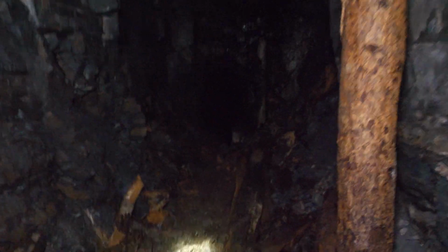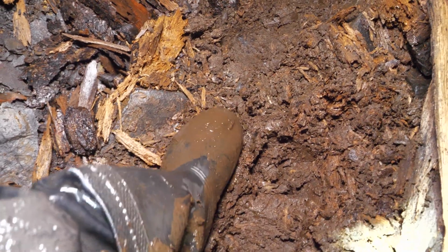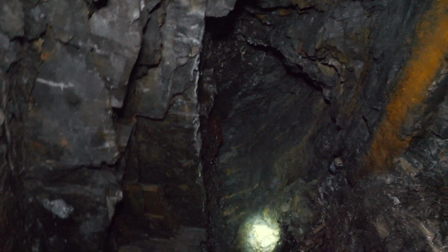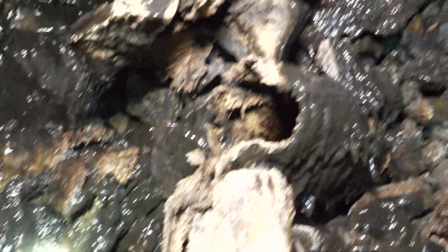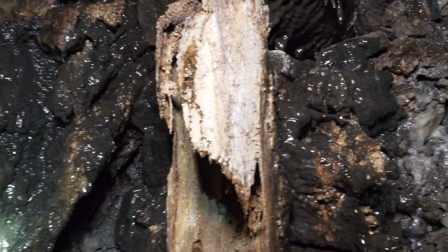If we continue on, look at the timbers on the floor. It's just forming like a mush. Since I'm putting my foot in it, it's just like horrible mush. We've got a manway up there which is just coming to nothing, so it looks like it's stopped there. But there is all this very black material coming down. And there is a zinc there as well, so it can't be that old, this piece. What's interesting is look at the state of that timber there. Completely hollow. Just hanging on by the skin of its teeth.